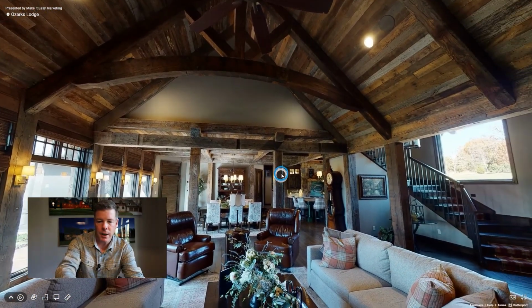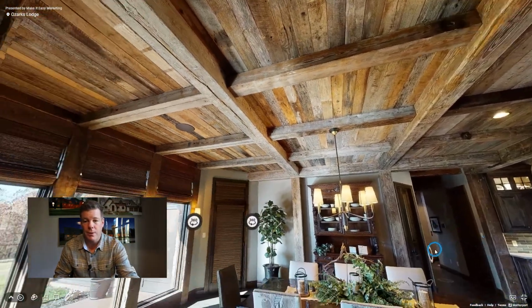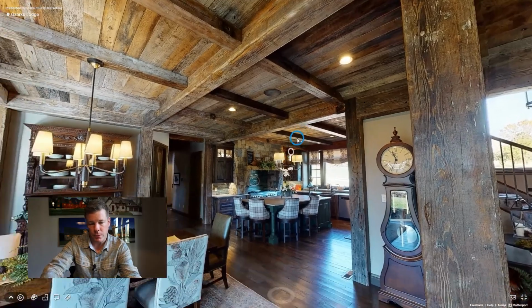Over here you'll see the dining room area, and we carried that same theme, although we took the beams and made them work with the flat ceiling, so you have your supporting members, and then you have your secondary members in between. And there again with the reclaimed ceiling.